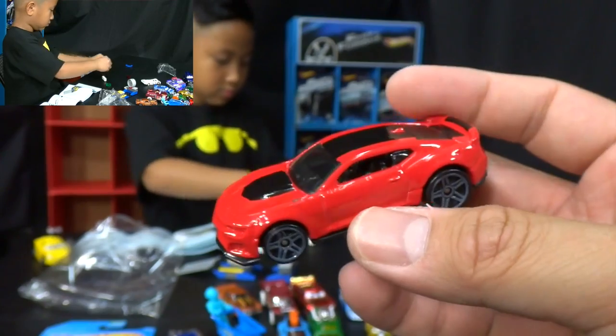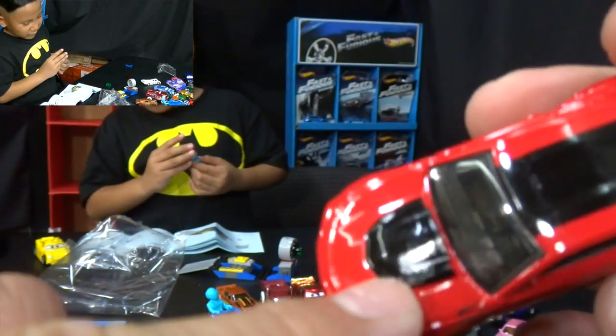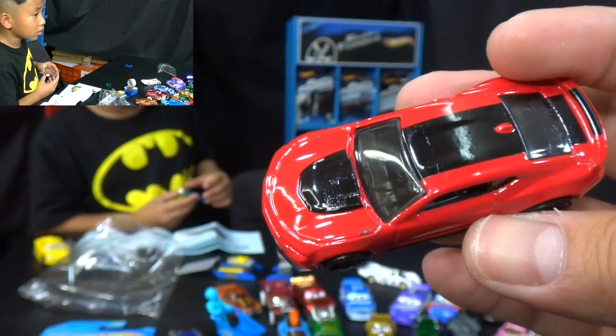Would you rather have a Camaro or a Mustang? It's pretty hard to tell. I have a worker's fingerprint right here in this black paint. All right.